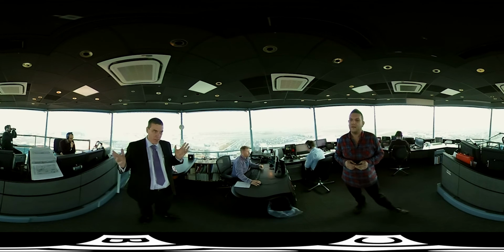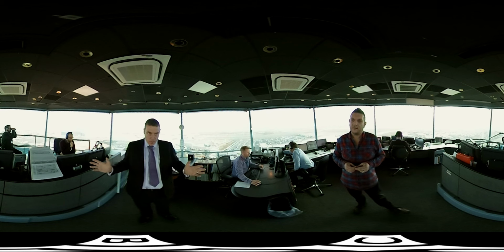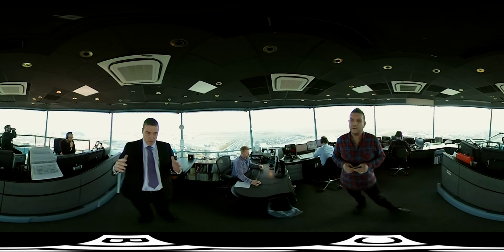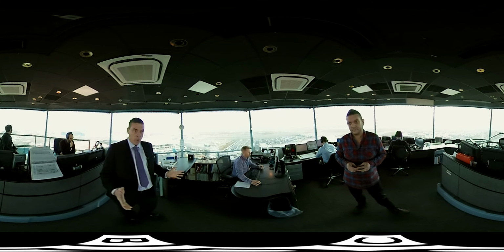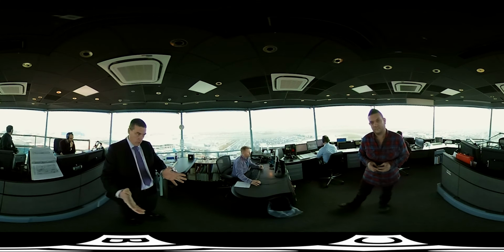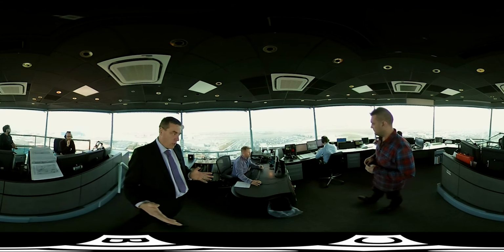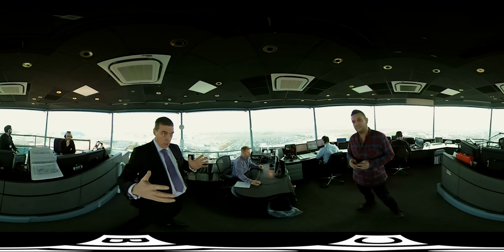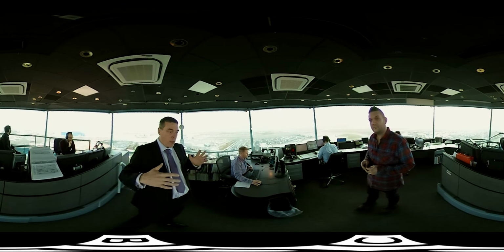So what we have here is a really close-knit team. Everybody works together and everybody operates as a whole unit. So moving around the tower, we have the watch manager who's supervising the whole operation. Moving through to the assistant position. The assistant position is very important. We do the Met observations from here. All the non-aircraft communication comes in and out through the assistant position.